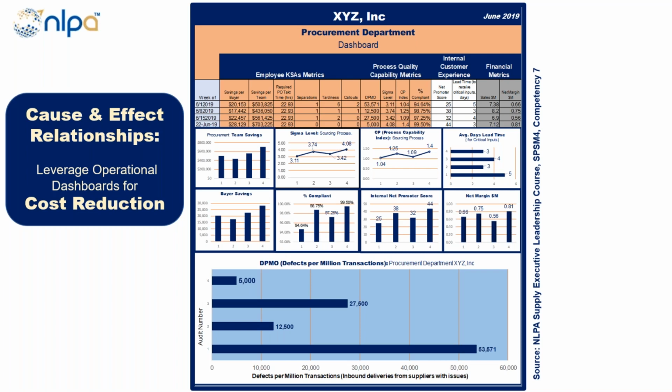So, again, to look at cause and effect relationships. For example, on this dashboard, you see the week that you had 0 separations. Nobody left the organization for whatever reason. If you look at the financials and the savings, it went up. So right there, you saw a cause and effect relationship. So to understand your procurement function for cause and effect relationships is very, very important.